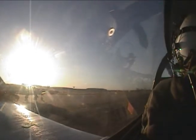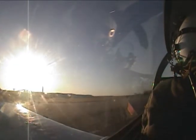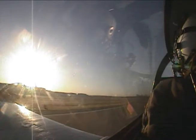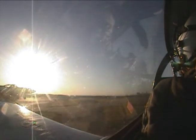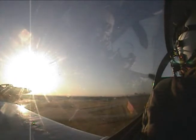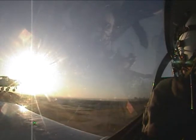When we get about 70 is when he's going to pull us off, and you can already see one of his wheels is starting to come up. And hard to see in the sun, but he's going to give me a gear wind-up signal here shortly as soon as he knows we're out of runway to land on. That's it. So that's the gear signal.